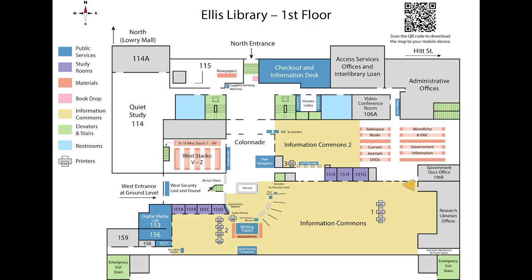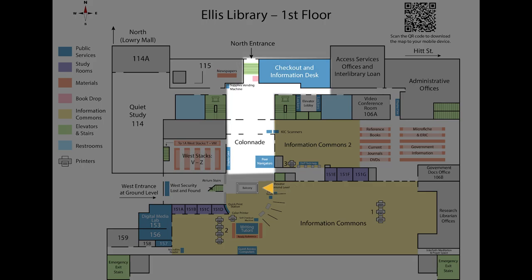If we walk back towards the balcony, we find the colonnade, which is a wide hallway with book displays, large cast sculptures, the north entrance, and the checkout and information desk.